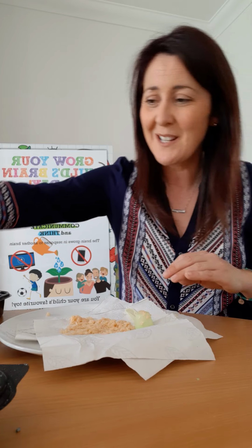Spread the rice out and leave it to dry overnight. And then it's ready to play with, just like these sensory bins the next day. And they can create environments, worlds, any creation that they like with it, or they can just enjoy the sensory feeling, the sensory aspects of it.